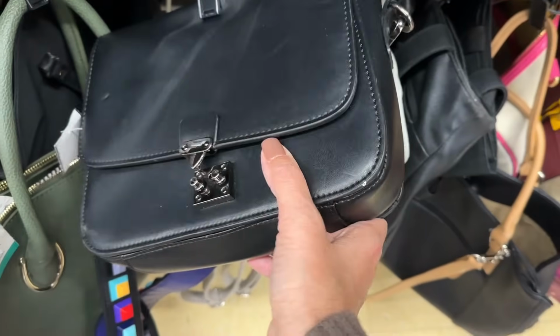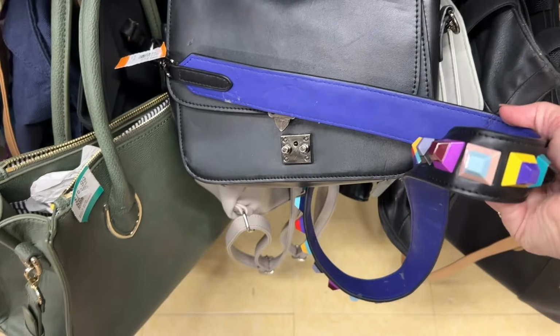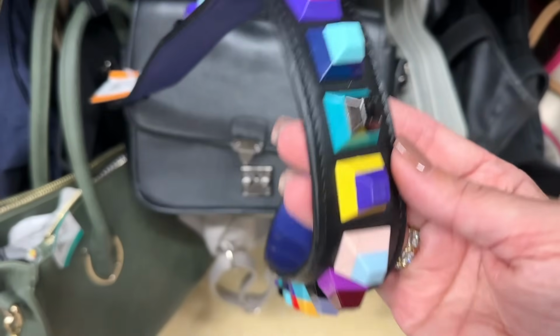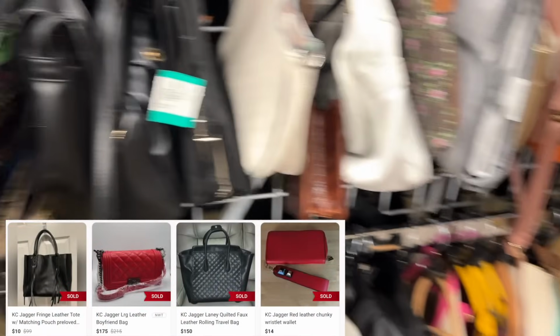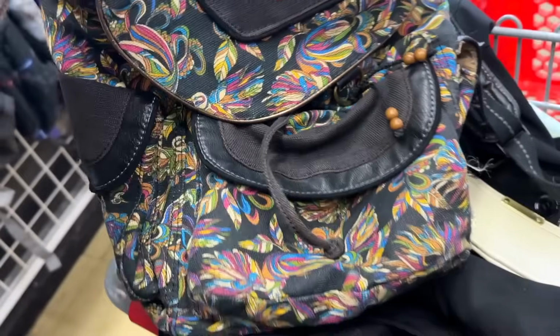This is a really cool crossbody bag. The brand is Casey Jagger. Some of the comps are pretty decent, but they want $20 for this, and there's some scraping on it. It's not in the best condition, that's what I'm trying to say. But the comps are pretty good on the leather pieces, but not everything's leather. Here's a cute little satchel that would have been fun for back to school, but it's all torn up here on the edge, which is too bad because I really like that vibe.